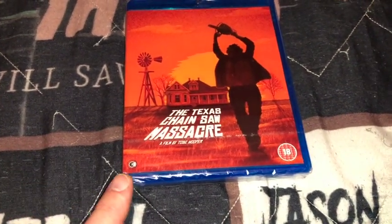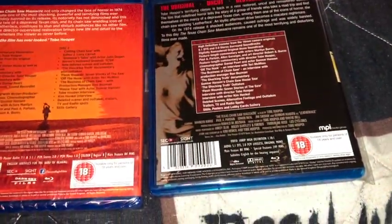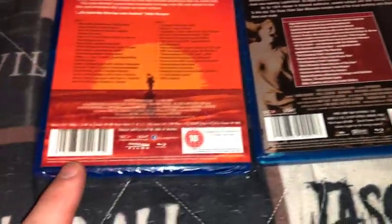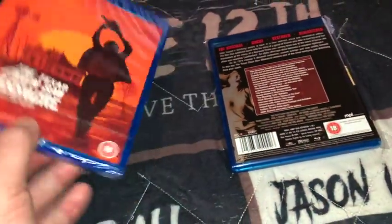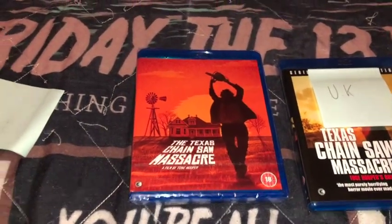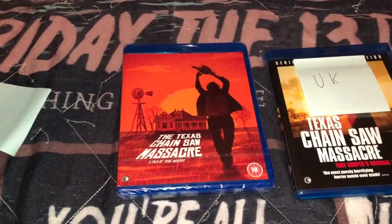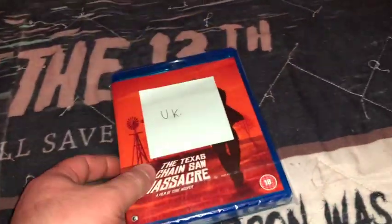Here's another Blu-ray release from Second Sight. And let me see what the difference is between the two of these. I think this one here on the right was released quite a bit earlier than this one. So this was released in 2009. This one was released in 2014. I love that cover there. I think that image is amazing. You get that hot sun setting in the background. You can see the farmhouse in the back, and Leatherface is just looming and being Leatherface. Really nice editions from the UK.